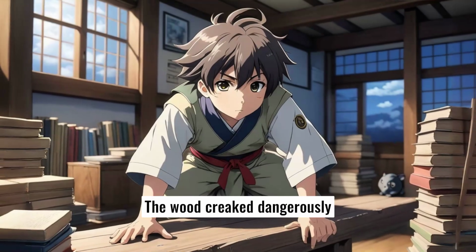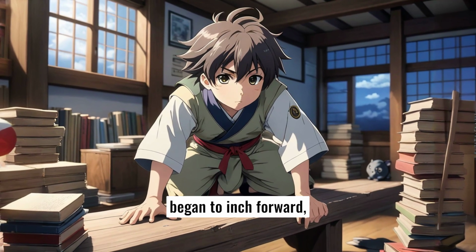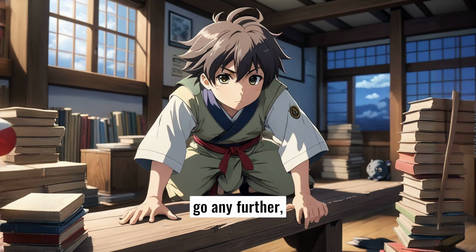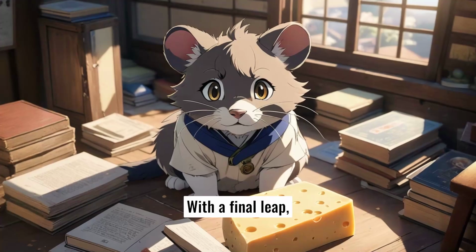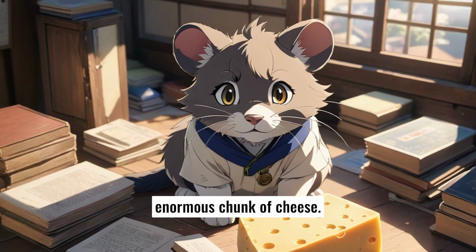The wood creaked dangerously under his weight. He balanced himself and began to inch forward, step by cautious step. Just when he thought he couldn't go any further, he reached the end of the beam. With a final leap, Maxwell landed next to the enormous chunk of cheese.